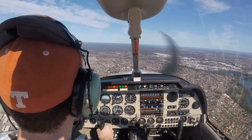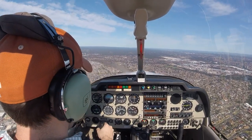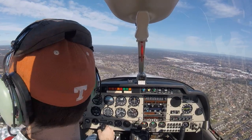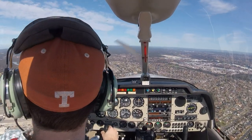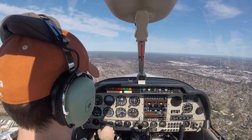Foxtrot Kilo Uniform, runway left, clear to land. Clear to land, runway left, Foxtrot Kilo Uniform. Sierra Foxtrot Kilo, downwind, touch and go. Sierra Foxtrot Kilo, follow the Cessna late downwind. Traffic sighted, Sierra Foxtrot Kilo.